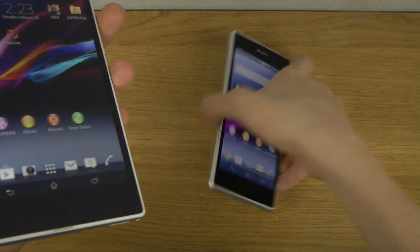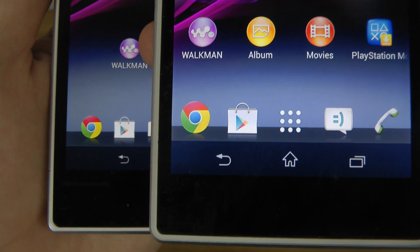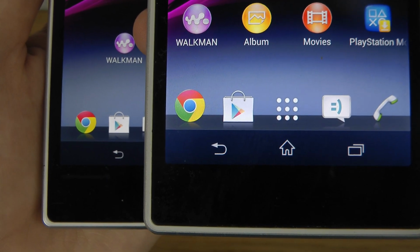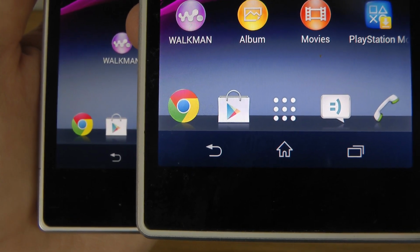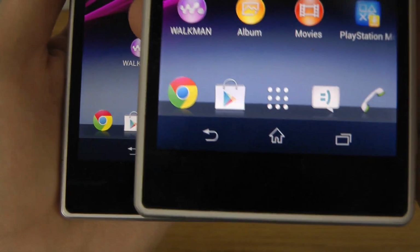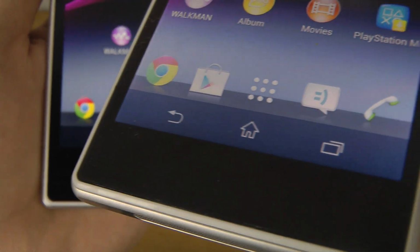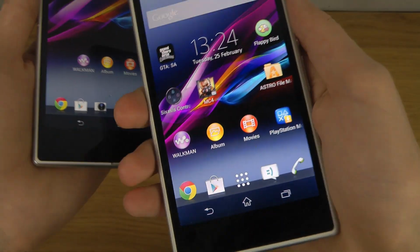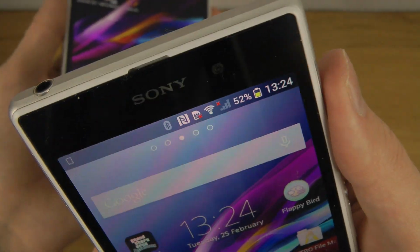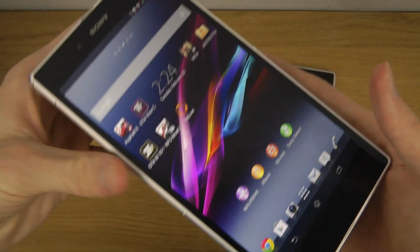If you take a look at the same kind of icon as well, you can see how shiny it is on the Sony Xperia Z1 versus how much better the colors are on the Sony Xperia Z Ultra display. I really don't know what they were thinking with this kind of display. But this one, definitely better.